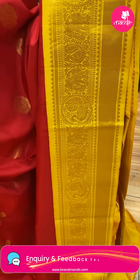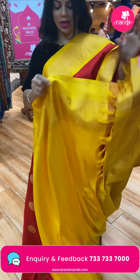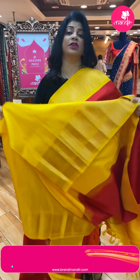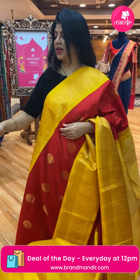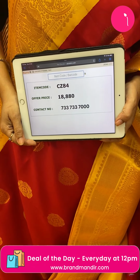Cross kadi. Contrast border. Pallu is contrast. Cross checks with diamonds along with the paisley borders. And the blouse contrast, plain with border. Sari pricing and details, it's 18,880. CZ 84 is the code.